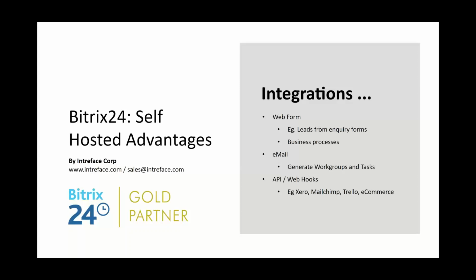So for example, we could integrate and generate leads from inquiry forms. So you can build forms on a public facing website and you can bring that information directly into Bitrix24. So it doesn't just have to be a form you create in Bitrix. It could be a form you've already created. Through email, the self-hosted system allows you to fully sync incoming emails into the CRM.